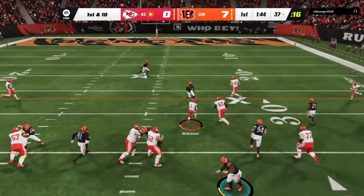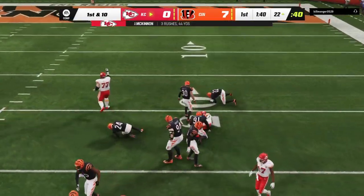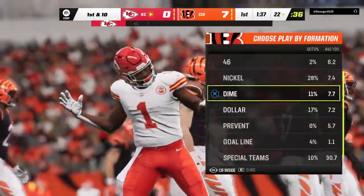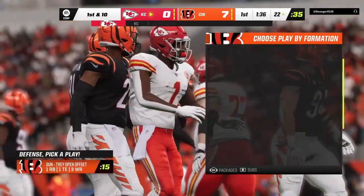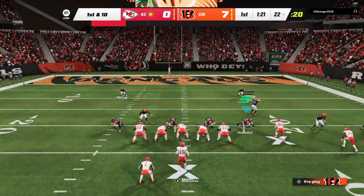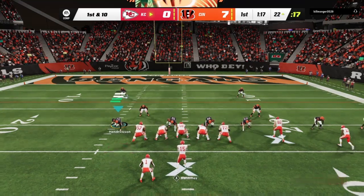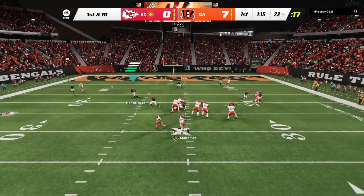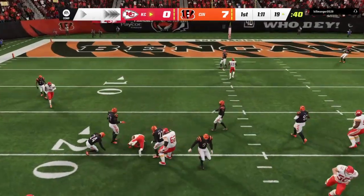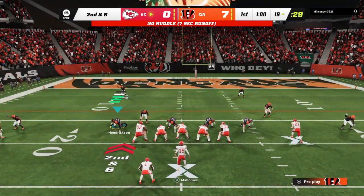On first down, McKinnon again. And an excellent job of finding the opening as he's got this now all the way down to the 22. 44 yards rushing for him now on just his first three carries. Mahomes now on first down. Got an open man. It's Valdez-Scantling. And they're going to get this down inside the 20.